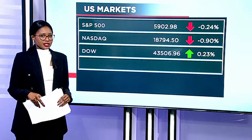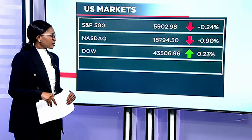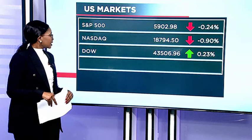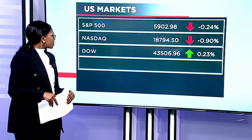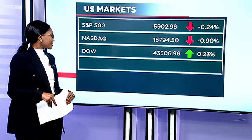Let's take a look at what is happening in the US markets, and on that front, of course, investors still digesting Nvidia's results, which once again exceeded market expectations. But there seem to be some concerns there in those numbers that had investors putting a little bit of pressure on the stock, as we saw a dip there today. So we are seeing the tech-heavy Nasdaq carrying most of those losses, declining by 0.9%. We are seeing the S&P 500 is slumping almost 0.25%, but the Dow greening by almost 0.25%.